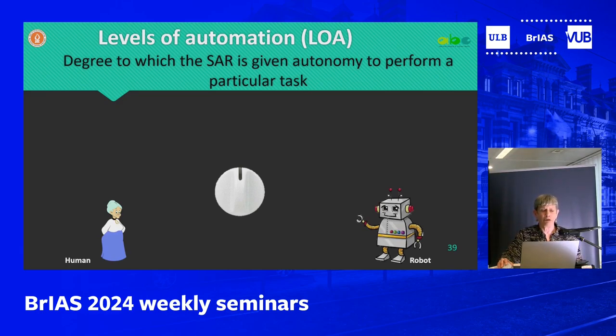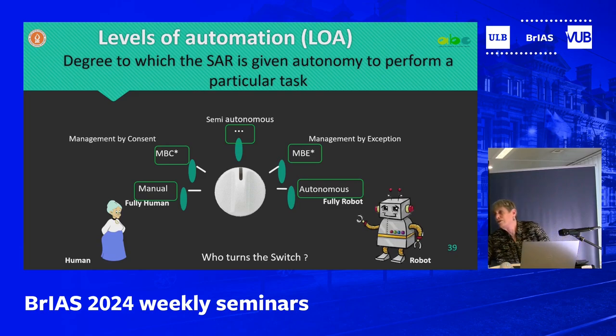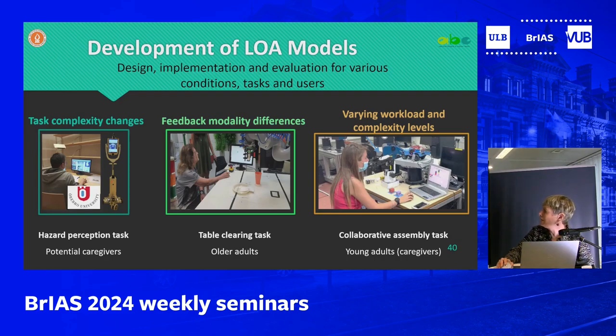Another aspect that we dealt with was levels of automation. So how, again, do you decide on the level of automation and who decides who turns the switch, is it the robot that decides, or is it the human that decides that now I want to go on to the high level of automation? And this was done in three different tasks: a table clearing task, a hazard perception task, which I'll show you, and a simple collaborative assembly task.